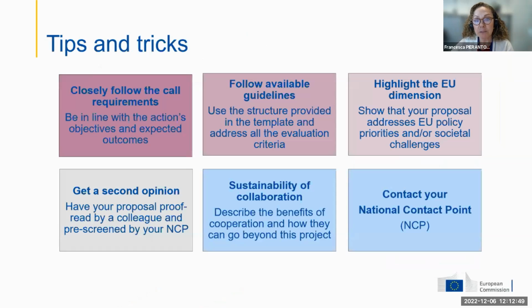How can you guarantee the success? First of all, you need to contact your national contact point. Don't neglect contacting your national contact point, because they have an overview of all the questions they have received. They have other proposals that are being submitted, and without breaking confidentiality rules, they can guide you to the right source of information. You can also ask a colleague to read your proposal and see if they think you have addressed all the points that you should have according to the guidelines. And finally, you can consult Corda, which is a public website where successful projects are published.